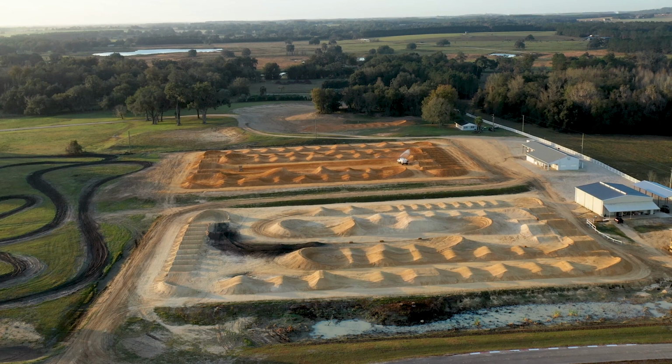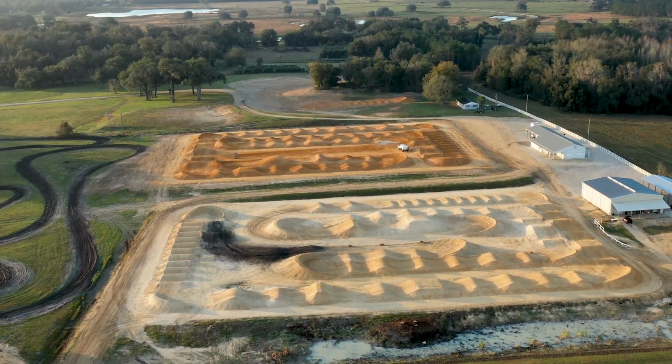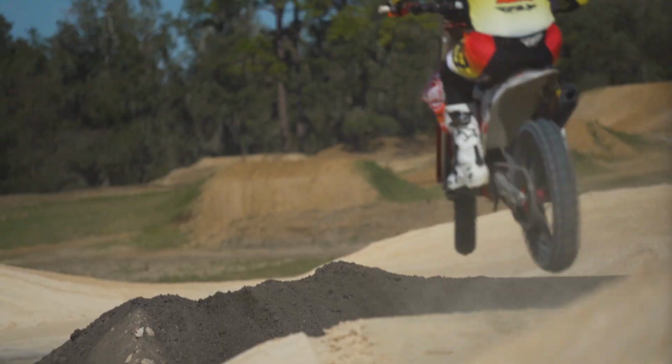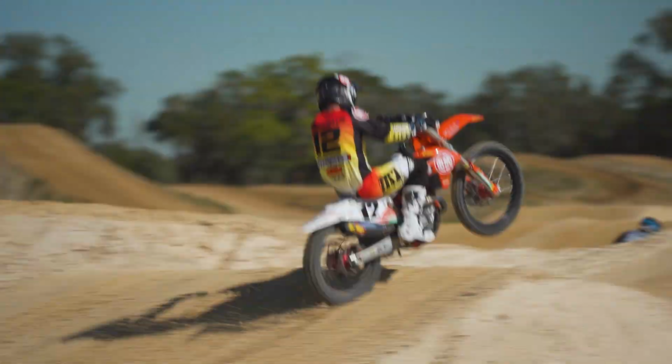Right now we are standing on one of the Supercross tracks. There's two full Supercross tracks out here. This one has got some pretty gnarly obstacles. It's got the doghouse for them to practice starts. We've got this one right down on the other side. It's got a sand section, and it's a little bit different material of dirt.